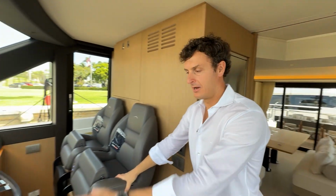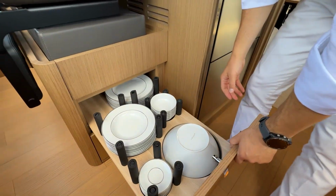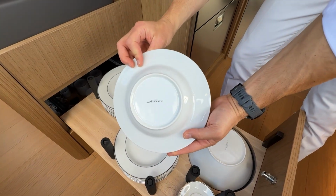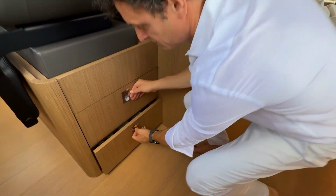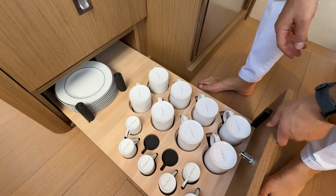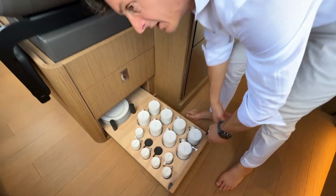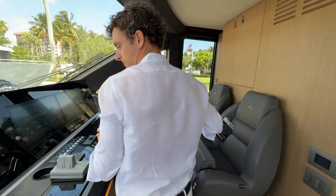Over here by the pilot station, just underneath the captain and the co-pilot seat, we do have our china, the plate service with all the logos. And then just underneath it is all the china, the coffee cups. We're missing two, we'll find them back. But this is really showing you the Azimut trademark, that little typical touch.